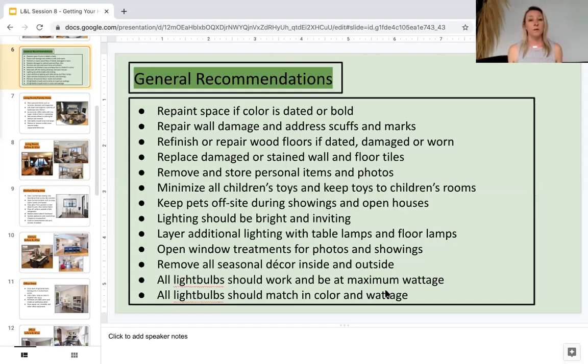Turn the lights on, open all the window treatments, and make sure it's as light, bright, and airy in the space as possible before showings. Also before your photos on that as well.